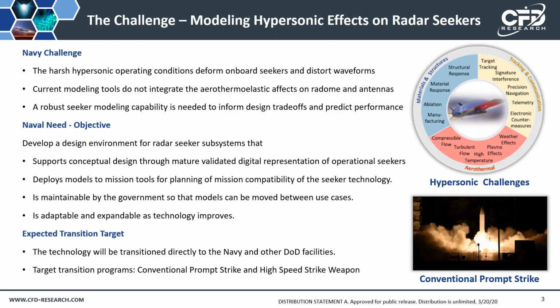Moving to the work of the present SBIR effort, we will begin by describing the underlying motivation for the work. The motivation for this effort was the desire for a robust seeker modeling capability that can be used to perform research involving fundamental design trade-offs for future radar concepts, as well as efficiently predicting operational performance of those radar seeker subsystems. Seeker models are needed at all stages of the weapon development process.